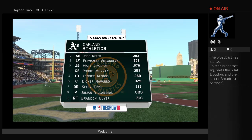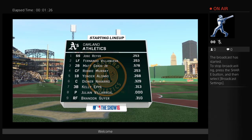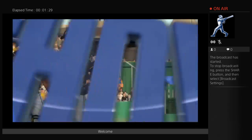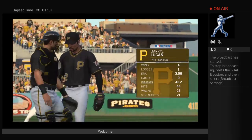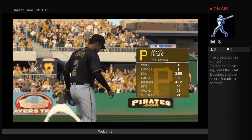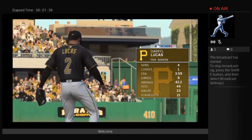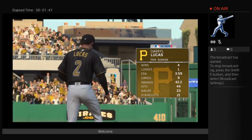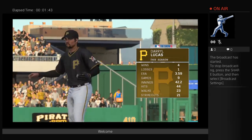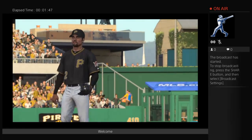Who's the one to watch, EK? Well, guys, everybody should be looking out for that guy in the number 3 spot. Now, he's been producing like an MVP candidate lately, driving in over 15 runs in the last 10 ball games. Darryl Lucas gets the start for Pittsburgh in this one. Eric, any thoughts? Well, guys, if you take a look at that WHIP, you can see he's been struggling all year long. A lot of base runners.